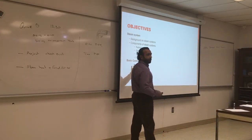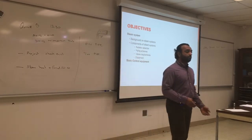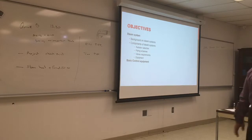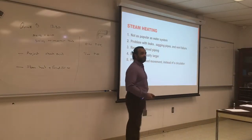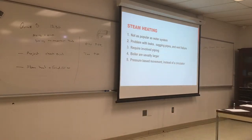Again, the low water cutoff is the most important part, and also the high pressure steam. And again, every boiler has a pressure relief valve in case something fails, so you don't build up pressure. So it's not as popular as water systems nowadays, because water systems are cheaper to install. These things are much cheaper.